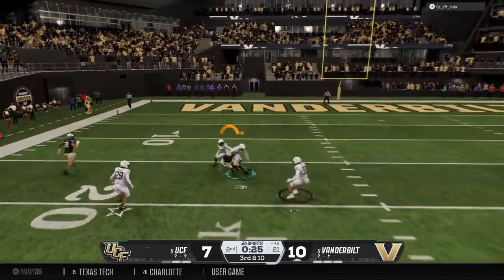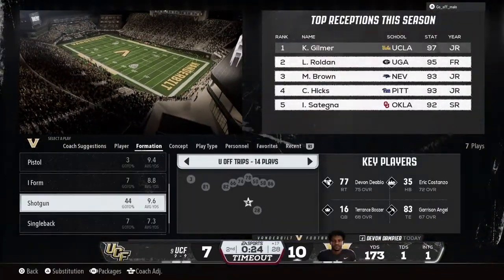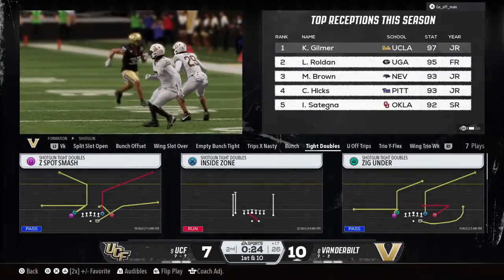Fires it to the wideout. Catch made down the left side, an explosive play. And a quick timeout call by the offense after the play.